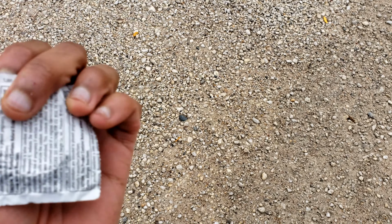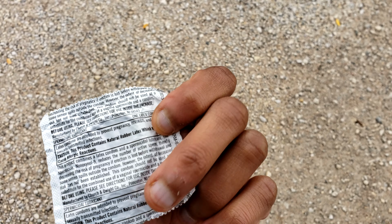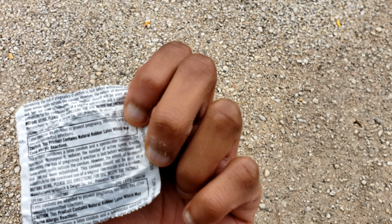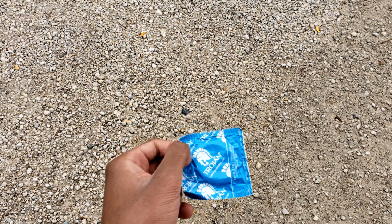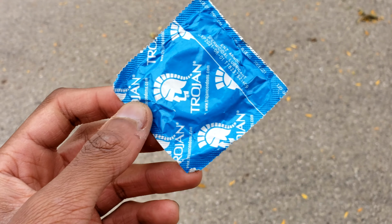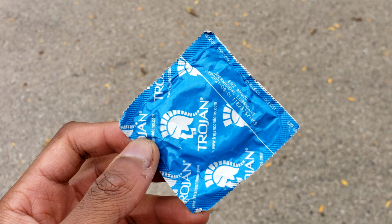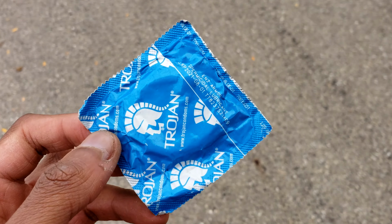Trojan condom, huh. This product contains natural rubber latex which may cause allergic reactions. So, should I throw this away or something? What if I forget to throw it away and leave it somewhere and then someone's like, hey, Isaiah, where'd you get that thing from? I'll go find somewhere to throw it away, but I'm definitely not throwing it away at the house.